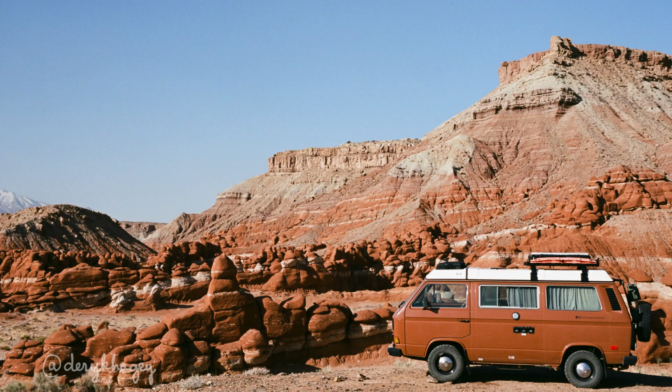The Little Egypt Geological area was a neat stop. This Volkswagen van really completed the look for me, I think.